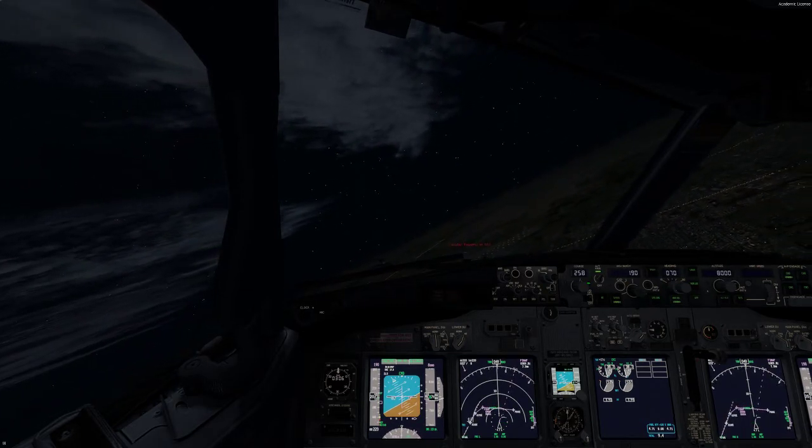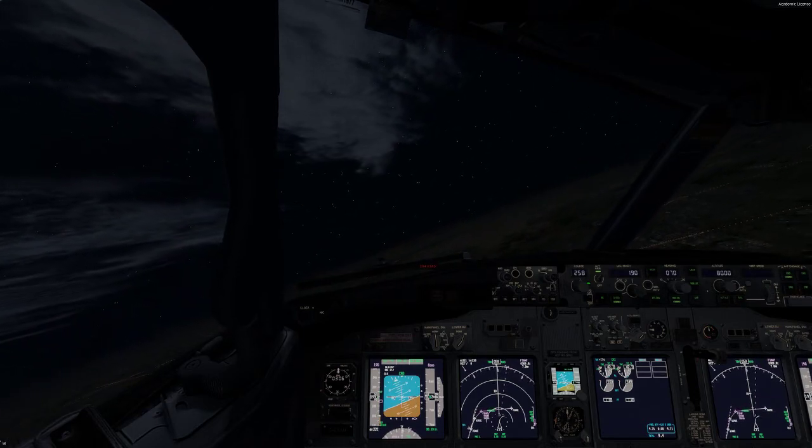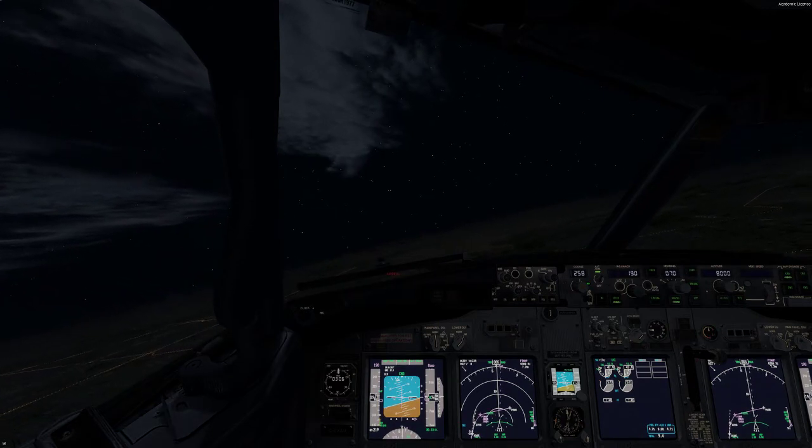Visual separation. Skywest 3056, turn left heading 350. Left heading 350, Skywest 3056.